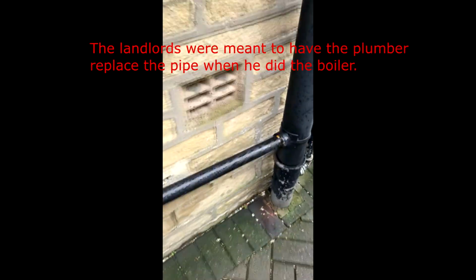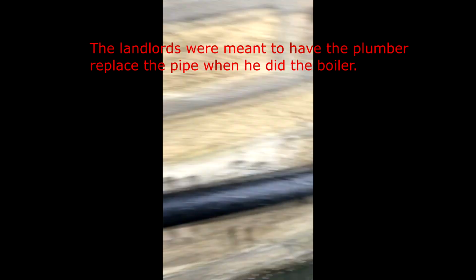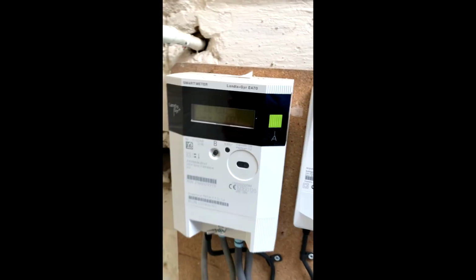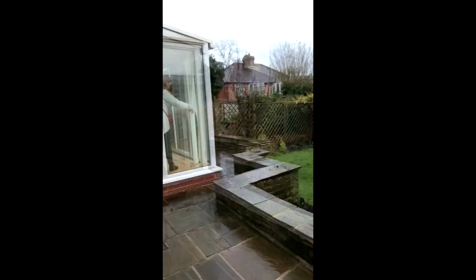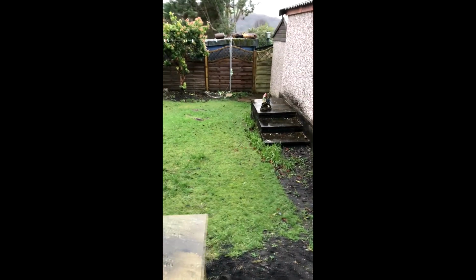In the coal hole. In fact, first of all, I'll just show you this pipe work. It's just dripping out. It's very, very funky. Inside here, this is just what we were left with in the first place. Some more tiles from their house and the usual recycling stuff. There's the meter. And then if we go around the back, I can show you the back garden. Kept it reasonably clean.